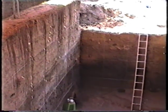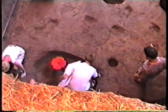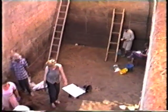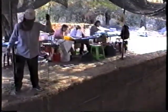Tuesday the 11th of February, and in square AA1 and A2 it's almost over, bar the shouting. Jeremy has just reached the natural down there, and they're taking out the last few little pits and post holes. B1 and 2, Bill Boyd over there with Barbara taking out samples. Going on in B2 where they're trying to get down as fast as possible to bedrock. And up here we're doing a lot of flotation sorting.